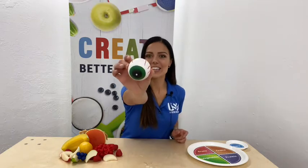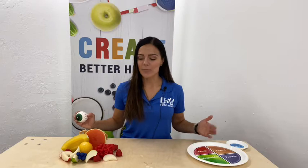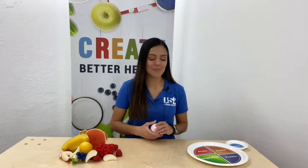Did you know vitamins protect our bodies? Let's say, for instance, vitamin A. Any guesses what vitamin A does for our body? Eyeball health. Vitamin A helps your eyes to be strong and healthy, and we get that vitamin from eating fruits and vegetables. Lots of colors, lots of vitamins.